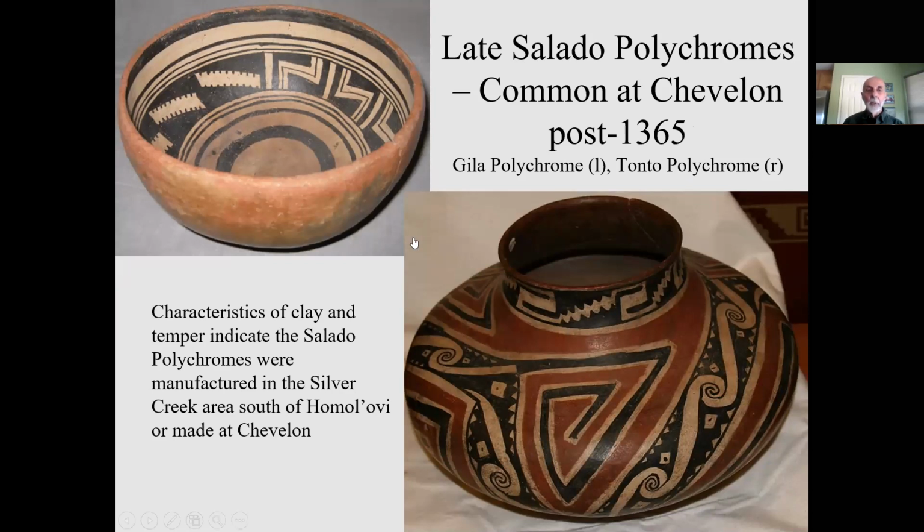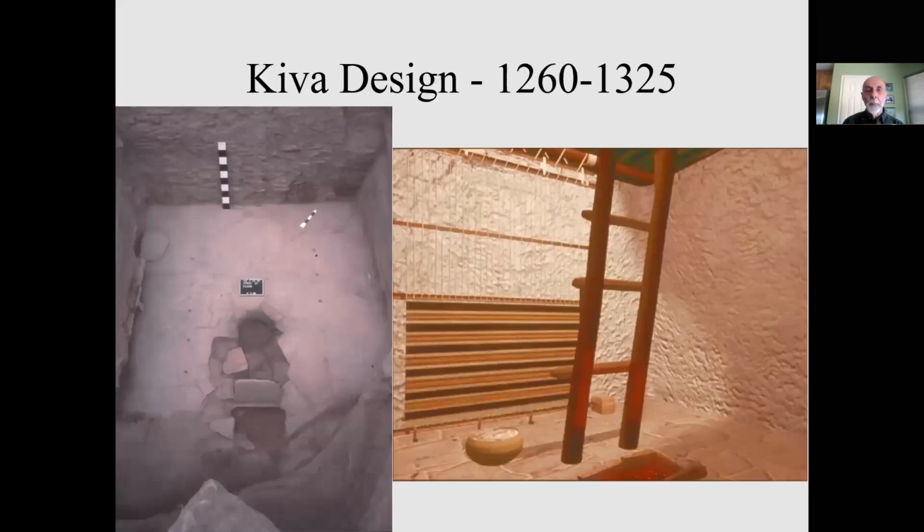Another example is what we call Salado Polychromes, Roosevelt Redware. We find these at Chevelon in particular, and they are being made at Chevelon. They're identical in form and design to similar pottery being made in the White Mountains near what today is St. Johns, Snowflake, and Show Low. And another thing that is important is kiva design.